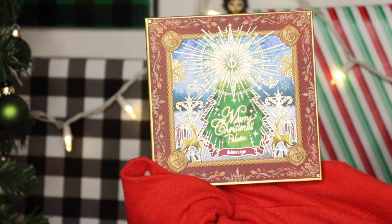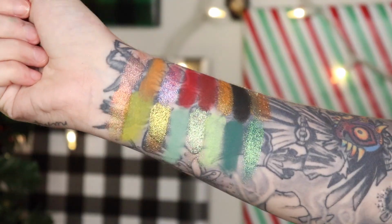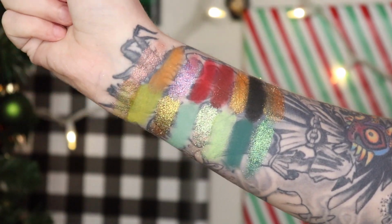So the first palette I have is the Merry Christmas palette. This one is definitely more traditional with like the greens and the reds and the gold. It is absolutely beautiful and I love this color story.